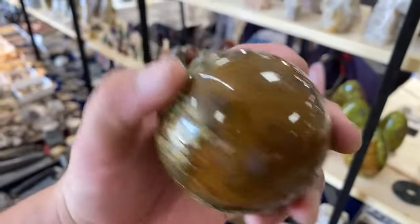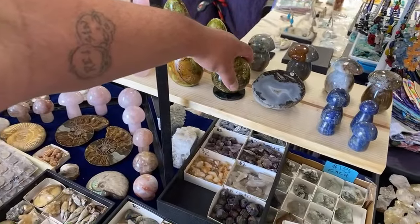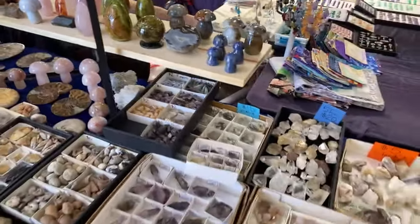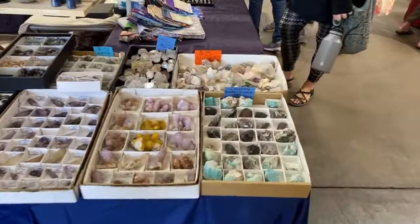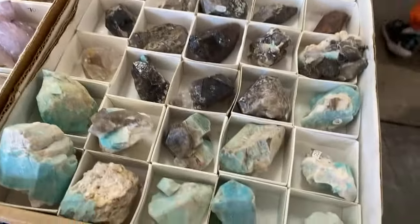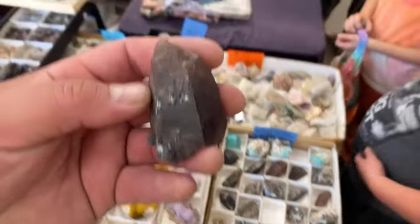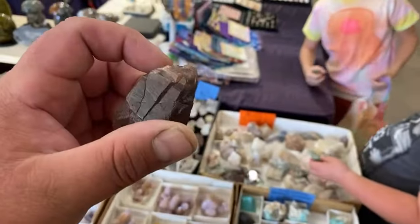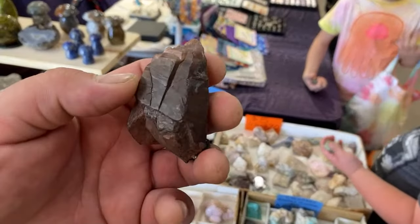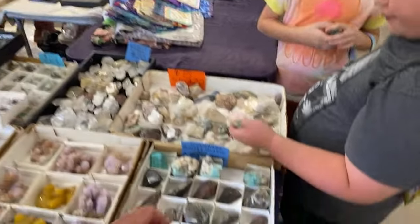This goes into some cool mossy agates. Colorado Smoky and Amazonite from Lake George area, I assume. It's a lot of pay digs. Still a lot of open claim area for people who want to dig this stuff, to my knowledge.